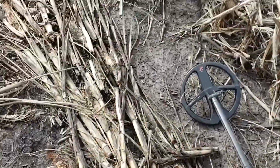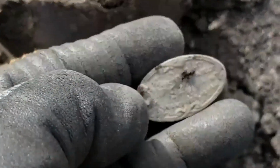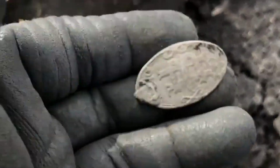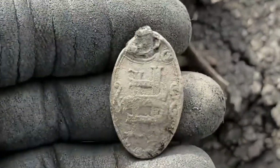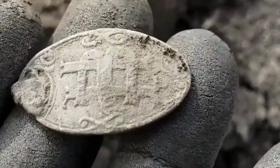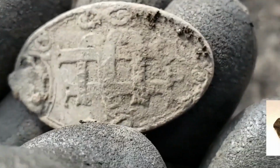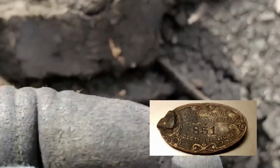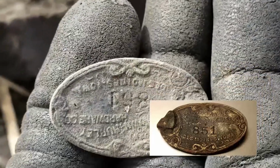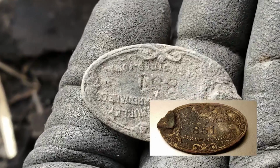Hey, good morning, group. Lynn here, XP Team USA. I'm in the field. I just got an 85. Just rolled this over, and it looks like maybe some type of medallion or something. It's got, I don't know what it is. TAA? No, I don't think so. There's some more writing on the back. So I don't know, some type of tag maybe?